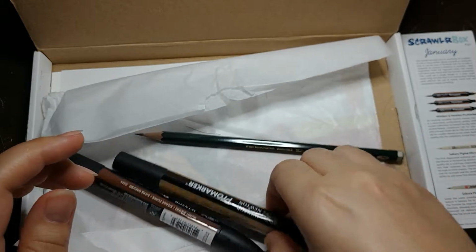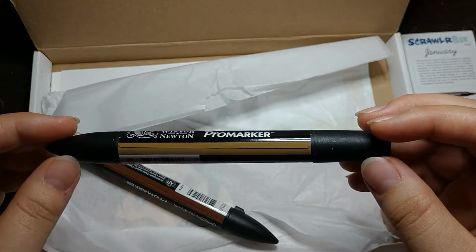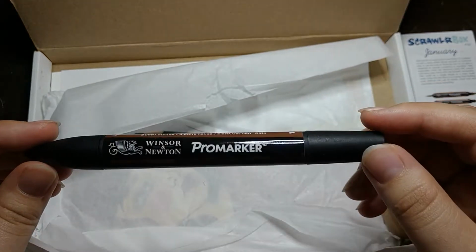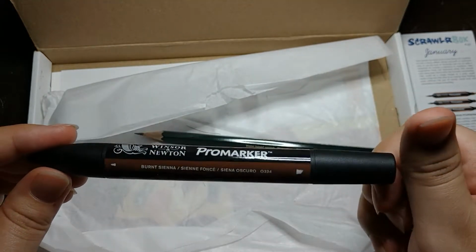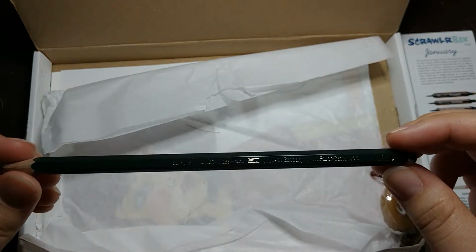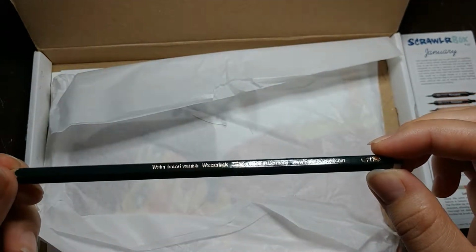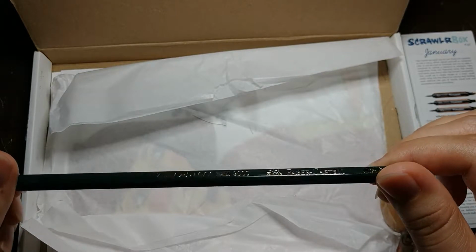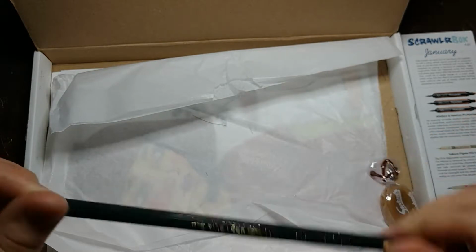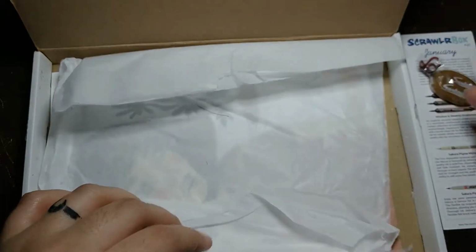And then we got 3 Windsor Newton ProMarkers. They're just a nib and a chisel. First one was dusty pink, I think, and then the second one was cinnamon, and then the last one we have burnt sienna. So we have a lot of browns this month, this go around. And then finally, Faber-Castell 9000 pencil. So pretty basic 2H. Sketchy sketch pencil. And they came in really sharp. But then we have a cute little caramel piece of candy.